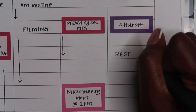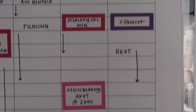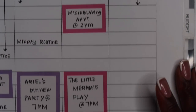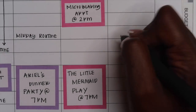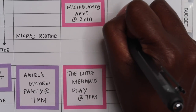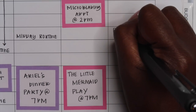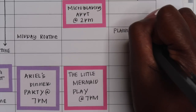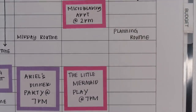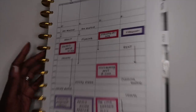Sunday afternoons, I usually take naps, so I'm going to mark that down. I will usually rest for a majority of the day, and then I will do some planning. So I'll usually do my planning routine, and I may do some orders in the evening, just depending on how many I currently have. If I feel like I am behind, then I will do a little bit of work.